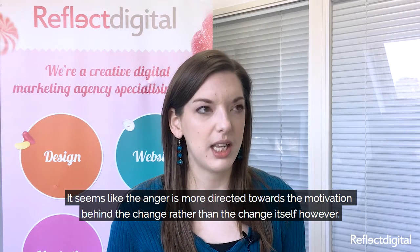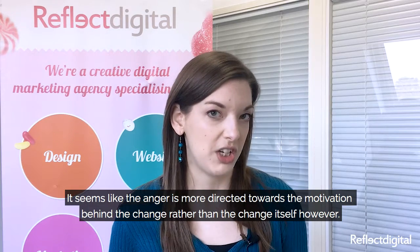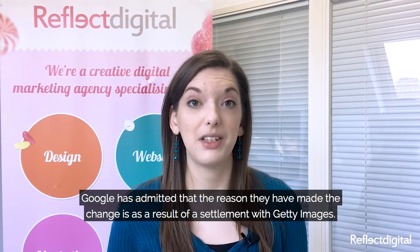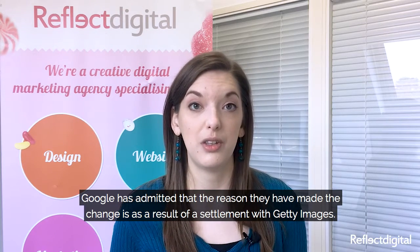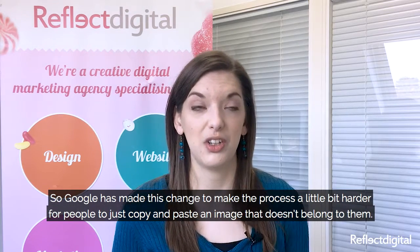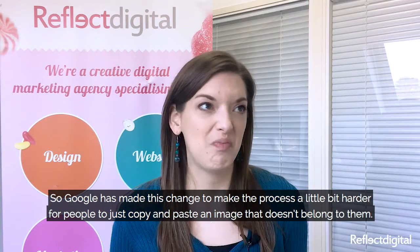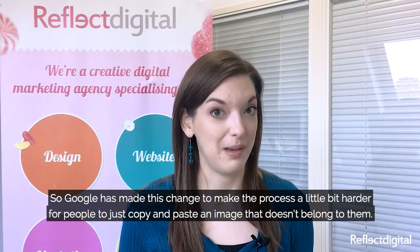It seems like the anger is more directed towards the motivation behind the change rather than the change itself, however. Google has admitted that the reason they've made the changes is as a result of a settlement with Getty Images. Publishers for a long time have been criticising Google for making it too easy for people to steal their copyrighted images. So Google has made this change to make the process a little bit harder for people to just copy and paste an image that doesn't belong to them.